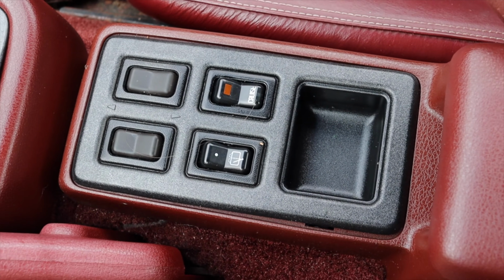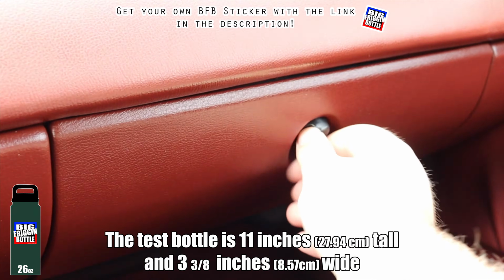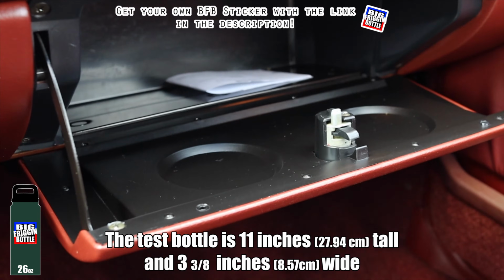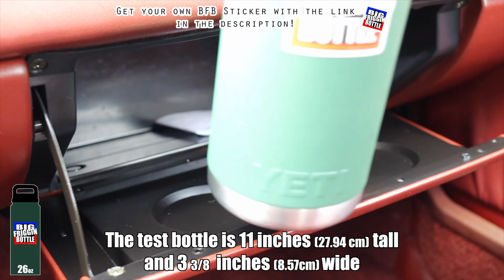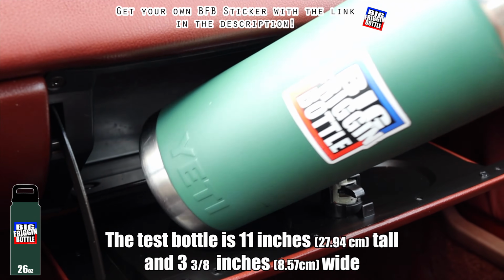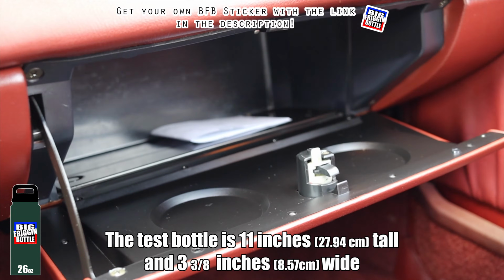What is missing down here are cup holders. So, doing a big friggin' bottle test, I do have little inserts inside the glove box. This is for like drive-in movies and such, but there's no way the big friggin' bottle is fitting in any space in here. So, the first gen RX-7 to get big friggin' bottle tested fails the big friggin' bottle test.